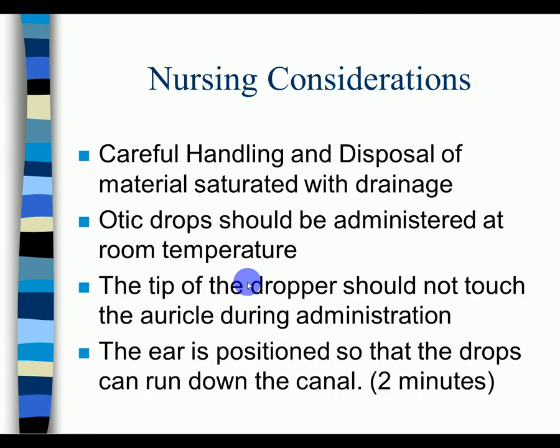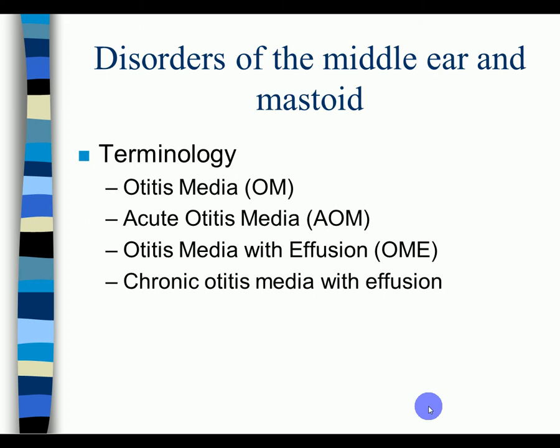As far as nursing considerations, careful hand washing and disposal of materials that are saturated with drainage, of course. Be careful with that. Drops should be administered at room temperature. The tip of the dropper should not touch the auricle during administration, and the ear is positioned so that the drops run down the canal. And you want to wait about 2 minutes. Have them lay there in that position before they get up and move. You may want to remember those.